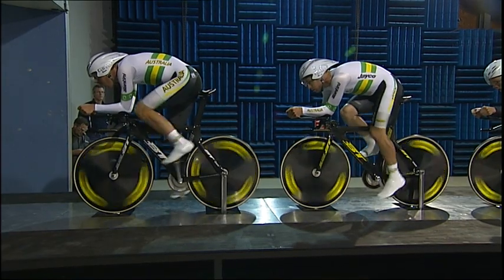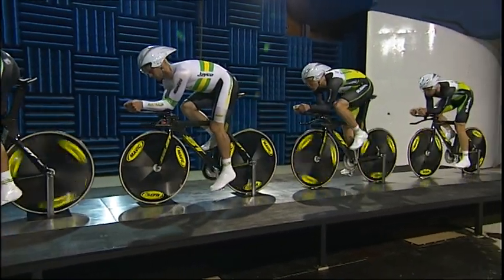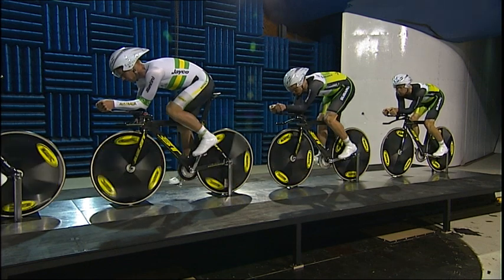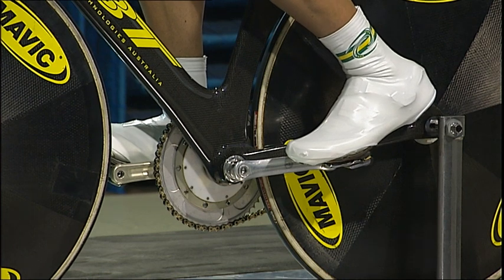Going to these types of lengths to achieve international success is standard practice for the AIS in partnership with many sports. But when it comes to the crunch in London, will this wind tunnel session have delivered the desired result? It's a great example of Australia showing the world and also showing ourselves that we can be very clever. Australia is great at being clever in so many different ways.